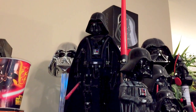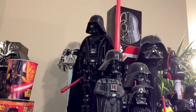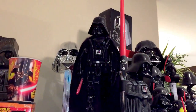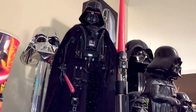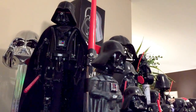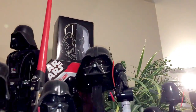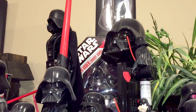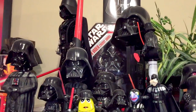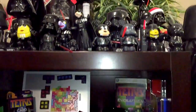The Lego Technic Vader, I've got this one assembled. I've also got one in box downstairs, which is not in great condition. The box isn't, but it is a duplicate. Silver Darth Vader Pez dispenser, gigantic Pez dispenser, another one. And then you can see behind there, Darth Vader Chumby Jumbo. Say that 15 times fast. Chumby Jumbo, Chumby Jumbo, Chumby Jumbo.